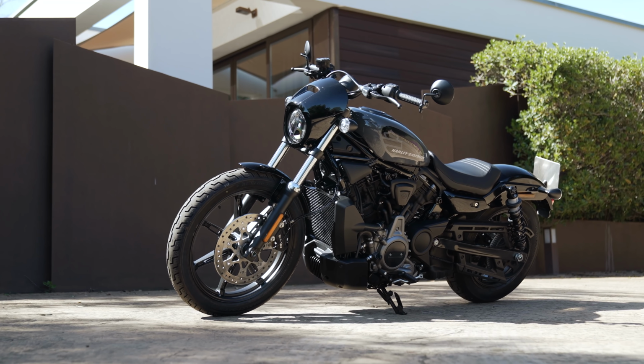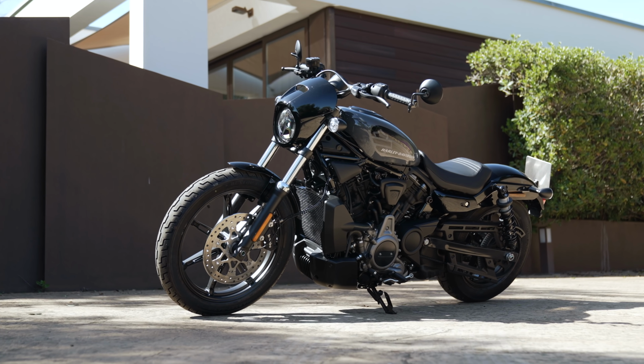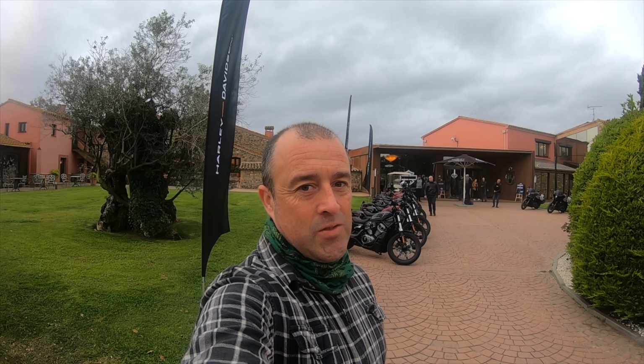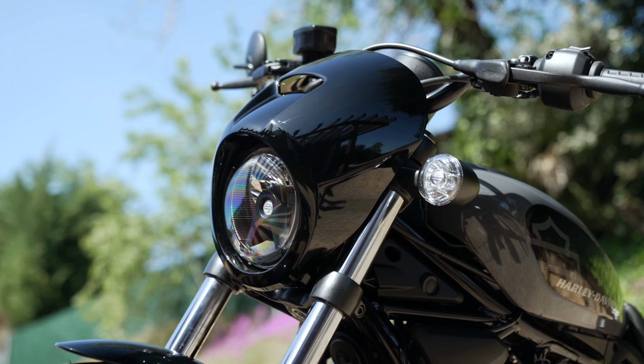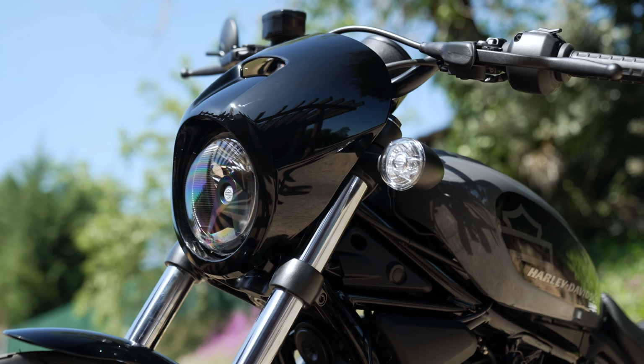First impressions, looks good. I mean, it's a Harley. What is it, 65 years since the first Sportster arrived? Icon, legend, call it what you want. It's a key bike for Harley-Davidson. Let's go ride.